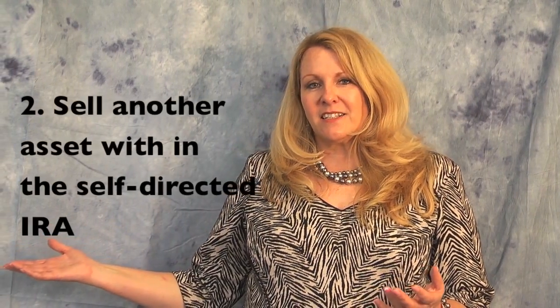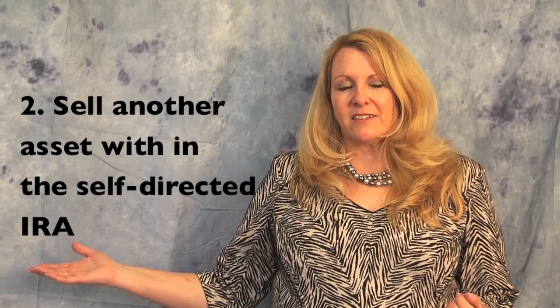Number 2, you could sell another asset within the self-directed IRA. Maybe your IRA owns not just a house, but it also owns, say, some gold bullion. So you sell the gold, and then you take that cash, put the cash in the IRA, and use that to pay the tax bill. Problem solved. All right, well, if the contribution won't work and selling the asset's not going to work, try solution number 3.